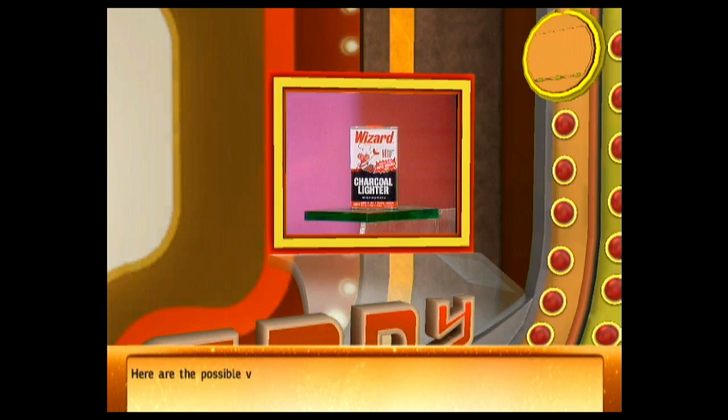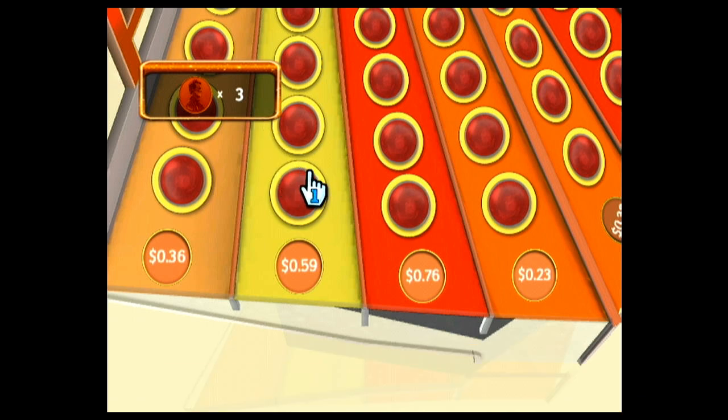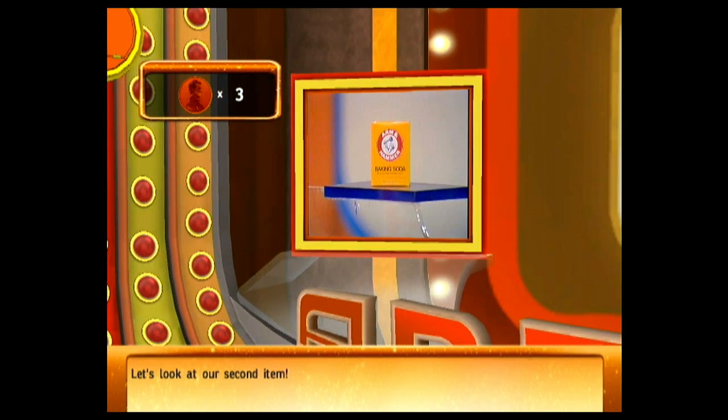Here are the possible values for the first item. Which value do you think is the actual retail price? Is it the correct price? Yes, it is. Great. Let's look at our second item.